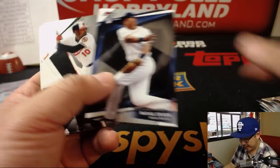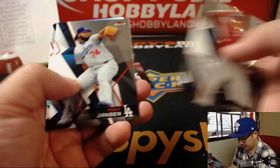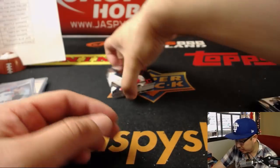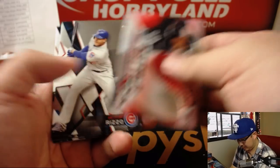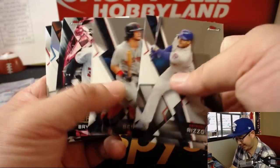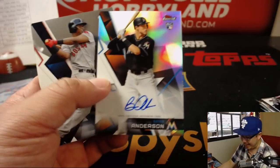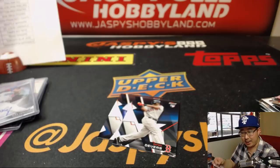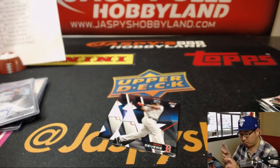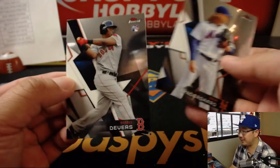All right, and the last autograph. Who could it be now? There's Trout, Jansen, and Kimbrel. There's Lindor. The autograph is going to be not there. The autograph behind Bryce Harper is going to be Brian Anderson for the Marlins. Jonah with the Marlins on the board. And there you go, ladies and gentlemen. That is Pick Your Team number 1. Very solid start to the day, to the new release day.